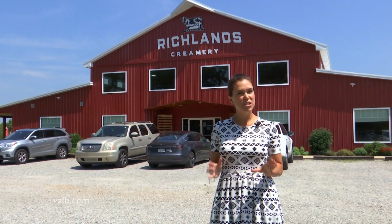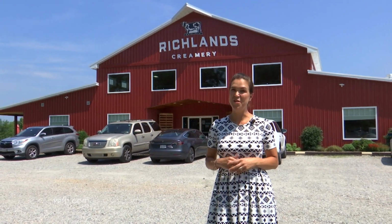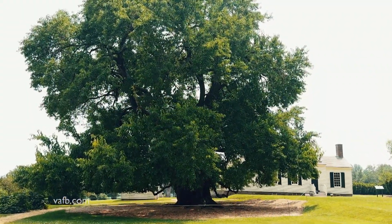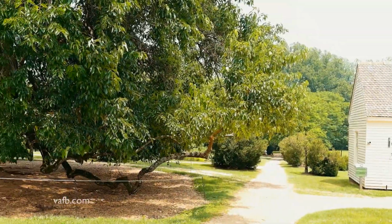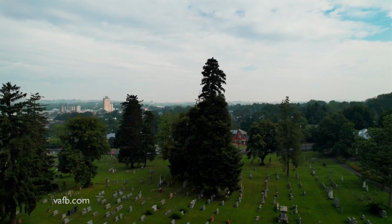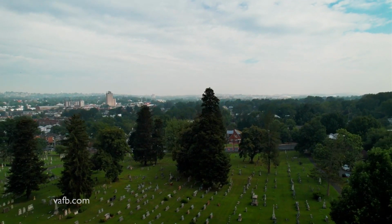But first, did you know there are 86 national champion trees in Virginia? Burke Moeller has more. There's something awe-inspiring about seeing a big tree in person. From the shade it brings on a hot summer day, to the sheer size of some of them, and just thinking about how long some of them have been around to have grown so tall.